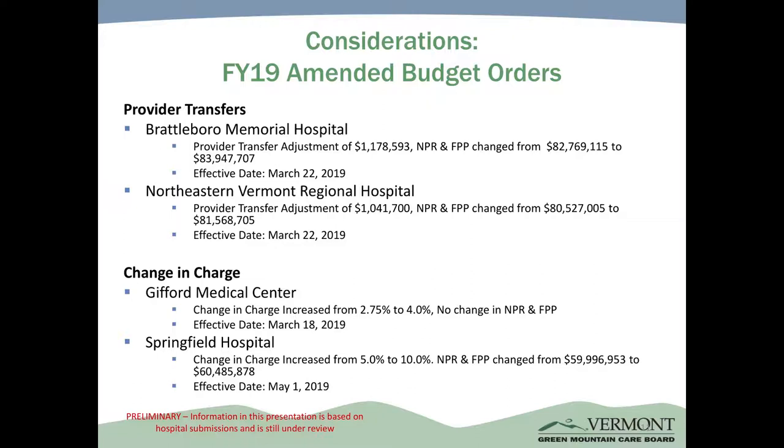This is another slide on considerations. This is a slide on FY19 amended budget orders. Even though we're talking about FY20, the FY19 budget is the basis for the FY20 budget. So just a reminder that there were four amended budget orders in FY19. Two were related to provider transfers, and two were related to a change in charge. So just briefly, a reminder about that.